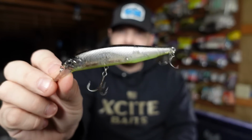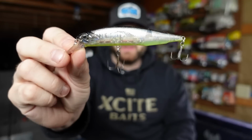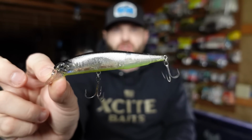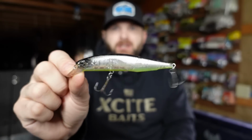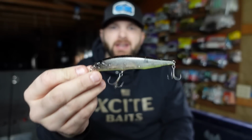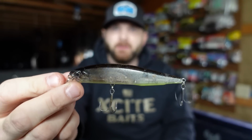I told you guys I'd mention Duo Realis a little bit more. This is a jerkbait that has caught me a ton of fish early spring. Largemouth and smallmouth both. This is the Duo Realis 100 SP, so it's a little bit smaller profile jerkbait, 100 millimeters, but it triggers a lot of fish to bite, especially in this AM Edge color. AM Edge is a really unique color. It has a darker purple hue on the back with the chartreuse belly. I think it triggers those fish in that little bit off-colored water, but it's a phenomenal clear water color as well.